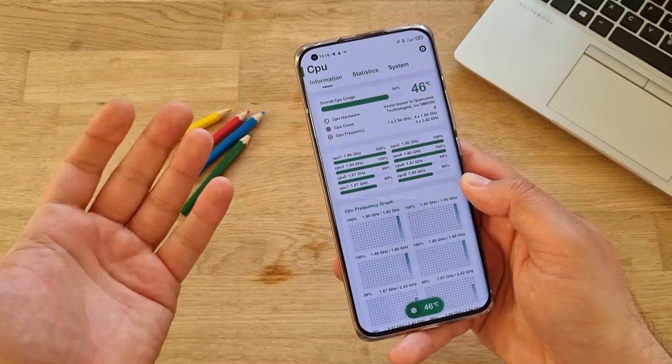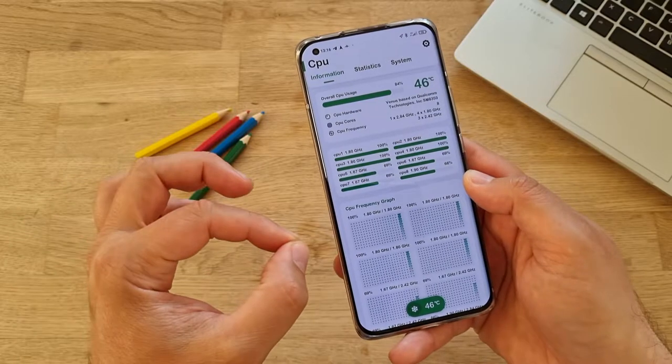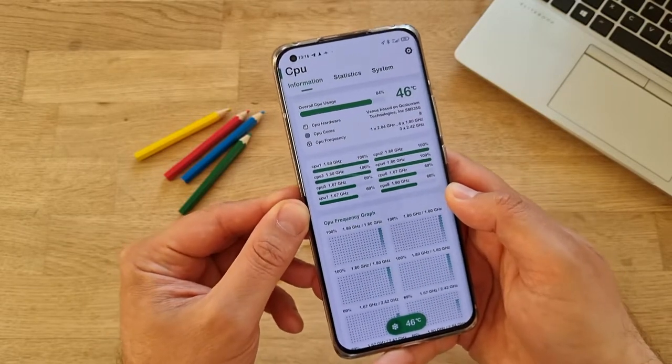Now, is this really acceptable for a phone of this price tag? I don't know. I'm just saying what I saw with my own eyes, and honestly, that's not a problem for me. It is a really, really very, very quick and fast phone to use.